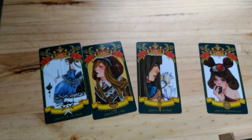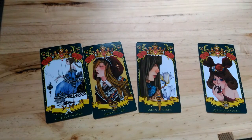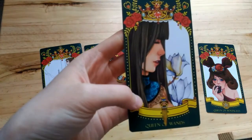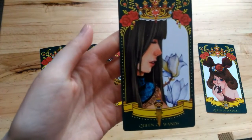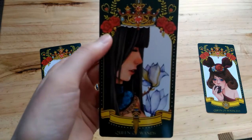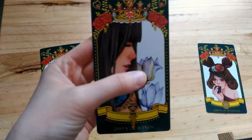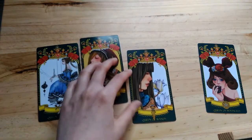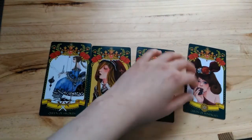And Queen of Wands. Ugh, I just love that hair. And also just love that dress she's wearing. I think it shows how extroverted and playful she is, but she's also a queen, so she's also very introspective. And I just love that lotus flower. It adds a lot of beauty and dimension to her character.